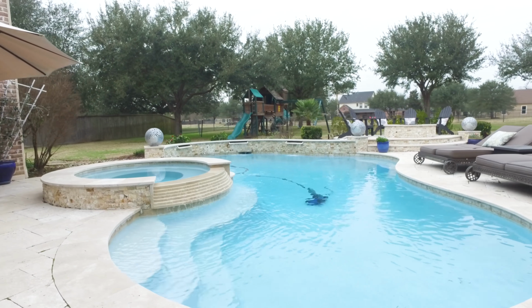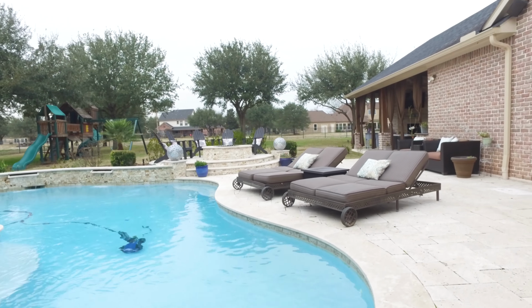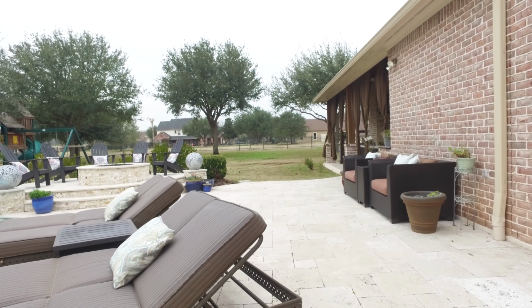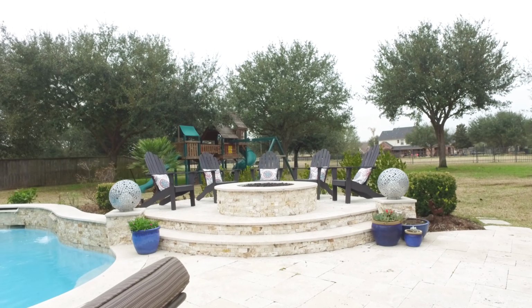Best of all, the amazing oversized outdoor living and dining area with a wood vaulted ceiling, a custom fireplace, and summer kitchen. There's also lake views from the backyard. They're incredible. Plenty of room to play in this huge backyard paradise.